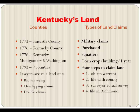There were the military claims, which you would be paid for working in the Revolution or the French and Indian War or whatever, through a piece of paper by the, at that point, colony of Virginia, and later on it would be the state of Virginia. Or you could purchase a land claim, like if you purchased land from the Transylvania Company, they did decide to recognize those, even though they declared his purchase null and void.